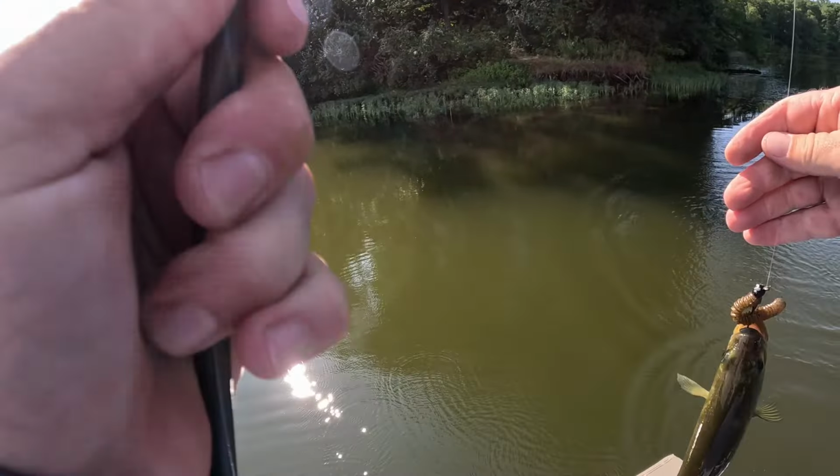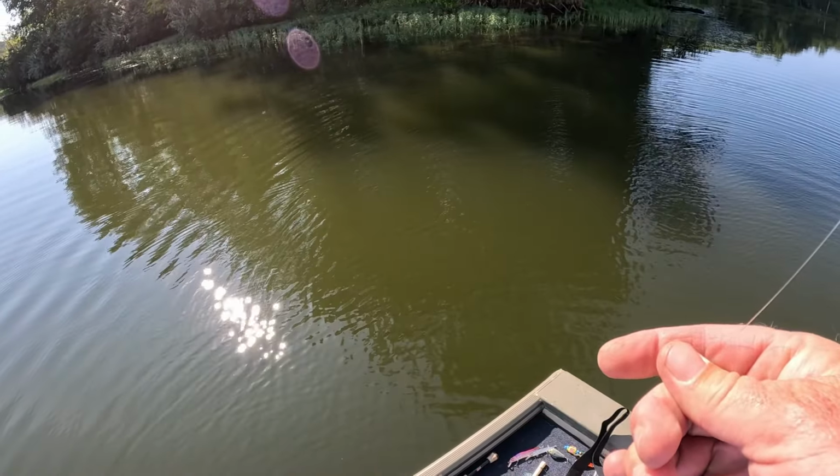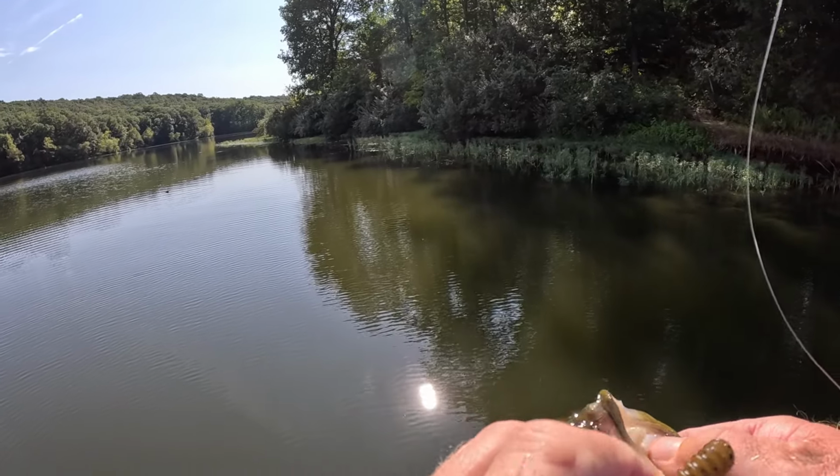Shaky head. It is tough out here. I don't know why. I haven't been able to locate the fish. I haven't tried out deep. I haven't really tried any brush. Nothing to write home about.